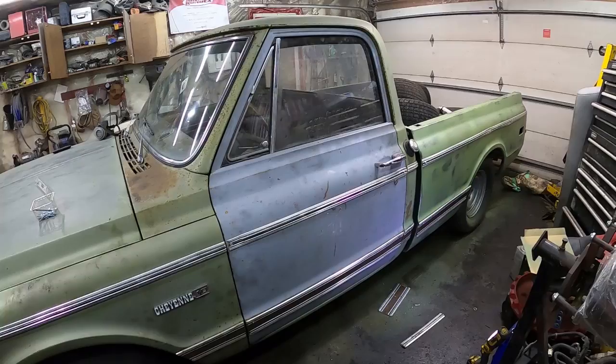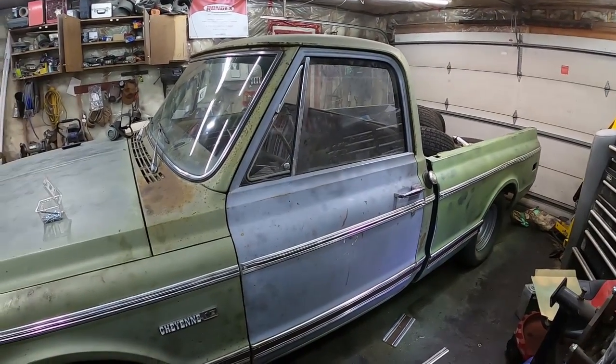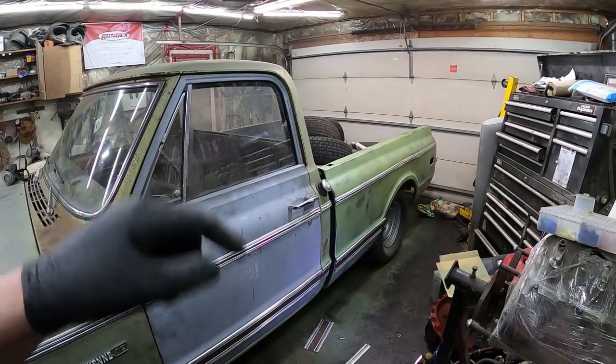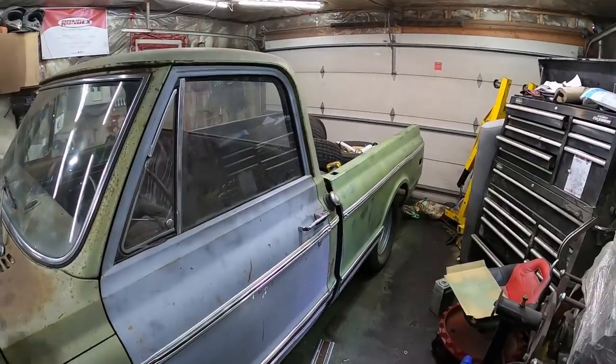Yeah, it looks fine. Looks like a haggard old truck with a different box on it and someone changed the door, which is exactly what it is. So I'm going to start working on this, and then hopefully I can get it done while there's still some daylight out. Get a little walk around on it.